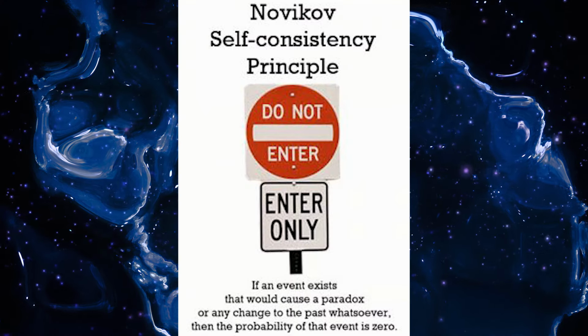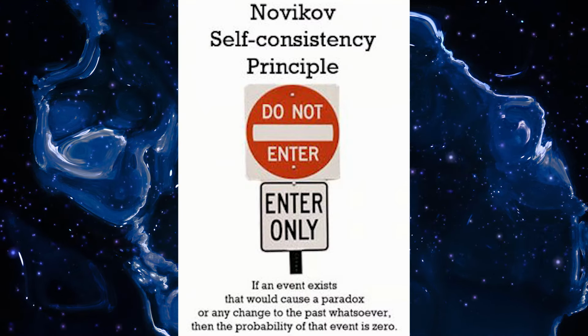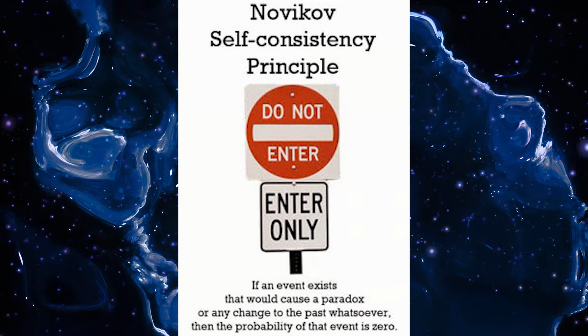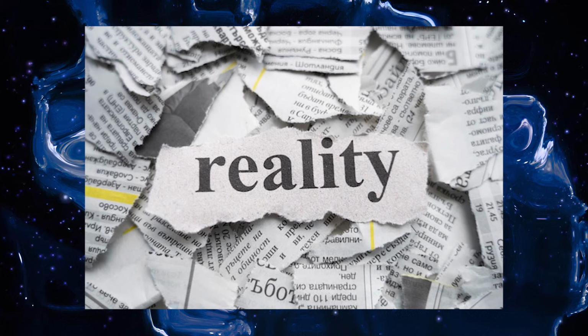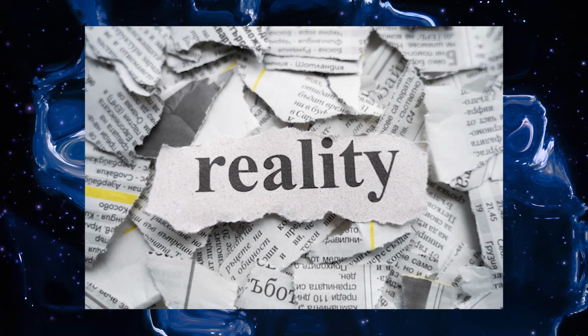The whole concept ties perfectly into Novikov's self-consistency principle, which we talked about earlier. If this principle fails, it might imply that reality has no built-in safeguards against contradictions, and once we do anything crazy, the universe just says no.